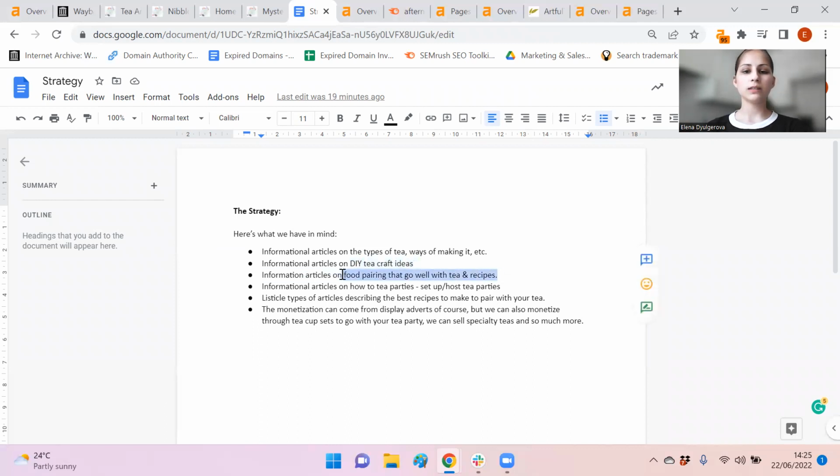Now, obviously, the domain covered recipes, particularly recipes that will go well with your tea. This is something we could definitely do. Maybe we could write informational pieces on how to pair your tea, what food goes well with your tea, things you should make that go well with your tea, and what you should serve at an afternoon tea party. Loads we could do.